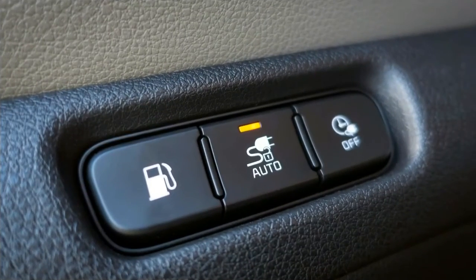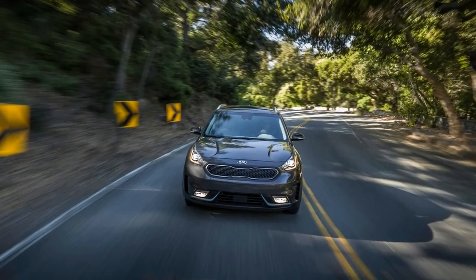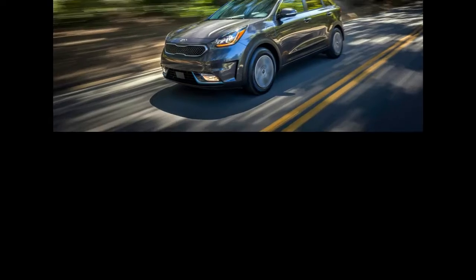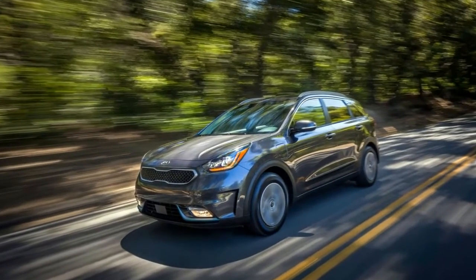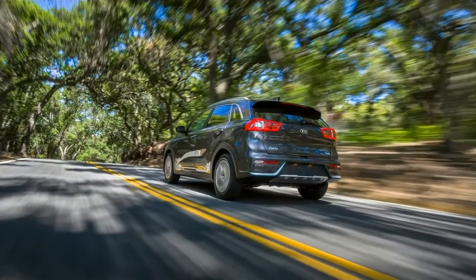2018 Kia Niro plug-in hybrid. A pragmatist, peddling a greener future. The idea is simple: plug it in when you can, and your visits to the pump will become less frequent. That's probably the way plug-in hybrids like the Kia Niro should be pitched to car buyers.